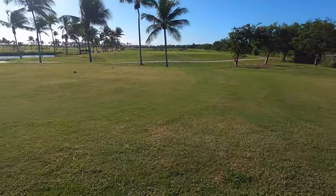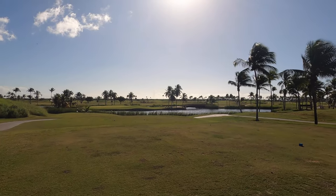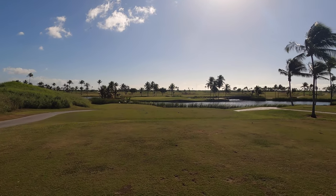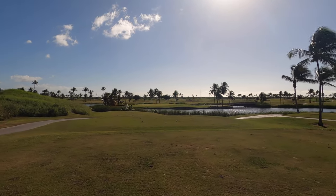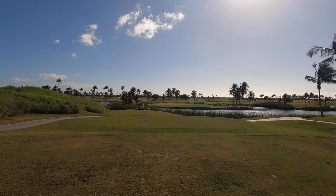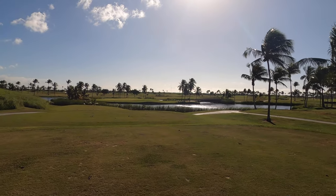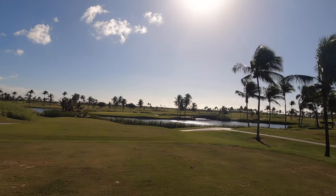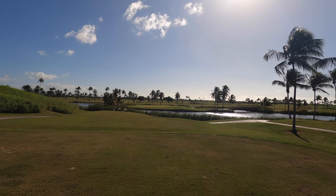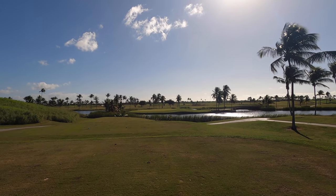We have made it to the third par three, and this is a special one. This is the first island green ever in Puerto Rico. Man, what a treat. They did not make it easy on me today. Looking at about 171 from these blue tees, wind in our face, island green right over water. Beautiful sight though, beautiful.